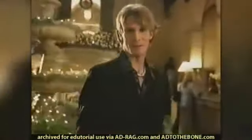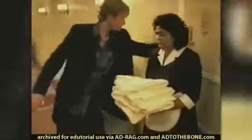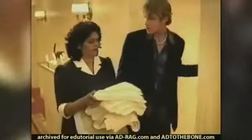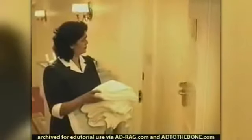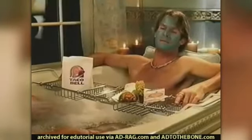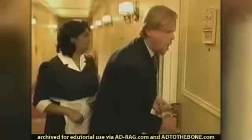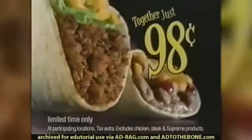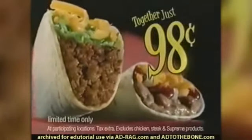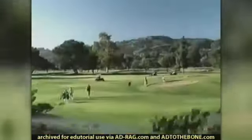Surprisingly, your finer hotels don't offer hourly rates. Not to worry. With a bit of bravado and a keen sense of timing, can I get some more chocolates? You too can enjoy life's little luxuries. Like the superb taste of Taco Bell. Great tasting, high quality food even the common man can appreciate. Hello? Please open the door. I'm not decent! Open the door! You know I'm keeping the robe. Score a crunchy taco and bean burrito together, just 98 cents. With better beef, beans, and tortillas. For a tasty deal, think outside the bun.